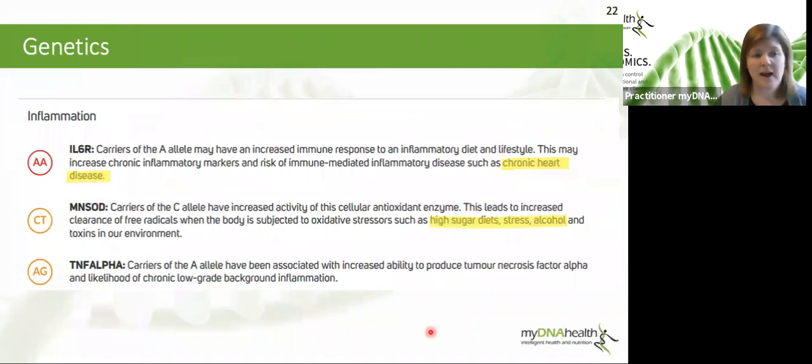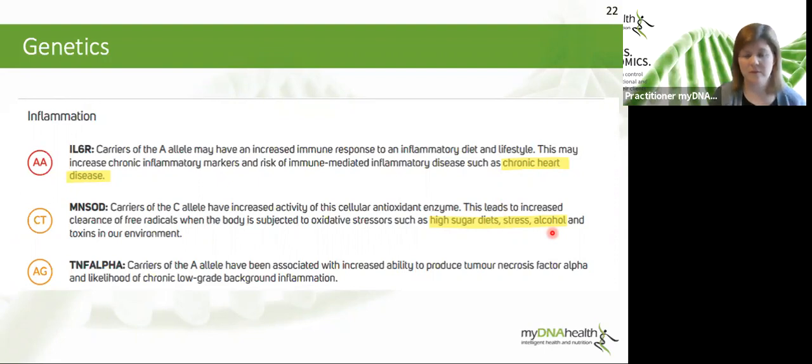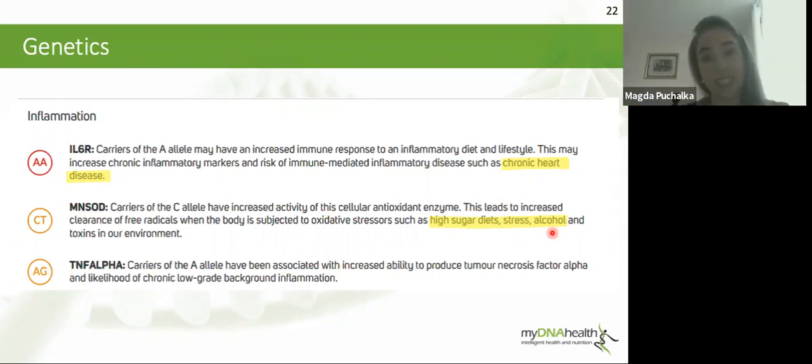So we know that Harry's got some genetic predispositions to inflammation, but how did you talk through this with Harry? Reaching this area with Harry, I emphasized to him that taking care of the inflammation section is especially important for him for two reasons. First, there is a history of heart disease in his family. And second, his current diet and lifestyle contain all the greatest oxidative stressors in the form of high sugar, alcohol, and stress, and his body is not coping well with that. So his diet is not good in terms of inflammation, but furthermore, his genes don't support him in that area, and an urgent intervention was needed.